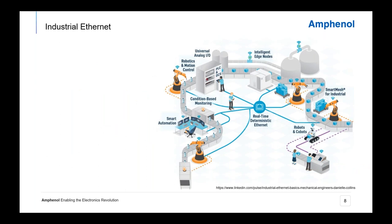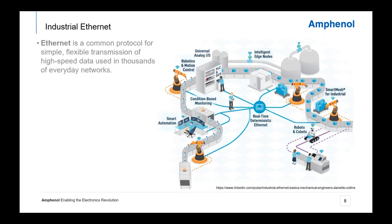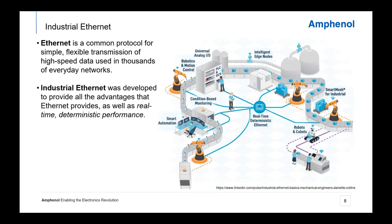The Ethernet protocol was initially developed in 1973. And since then has undergone an evolution, taking it from 10 megabit per second in the 1980s to 10 gig Ethernet commonly used today, with the development of 200 and 400 gigabit Ethernet unfolding now. Simply put, Ethernet is a common protocol enabling flexible transmission of high-speed data used in networks we all use every day. Considering the rapid development of industrial automation networks, with the growing number of devices that need to communicate seamlessly, Ethernet is a natural protocol to enable this communication.